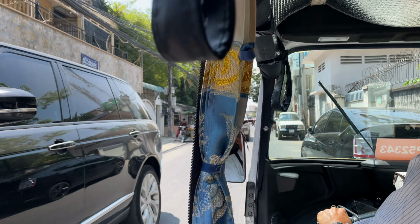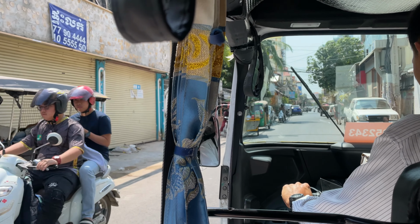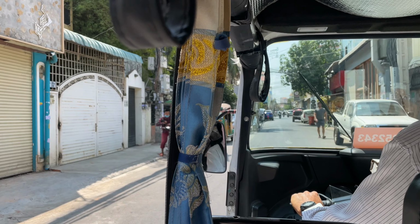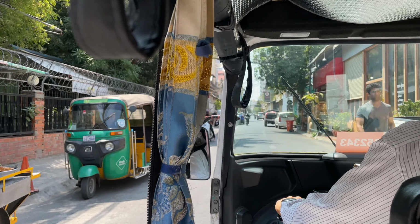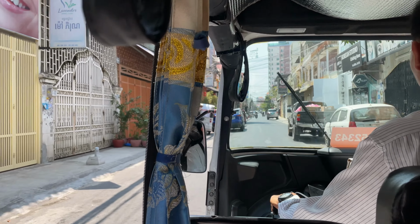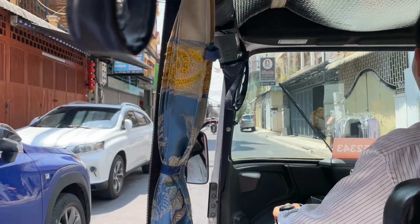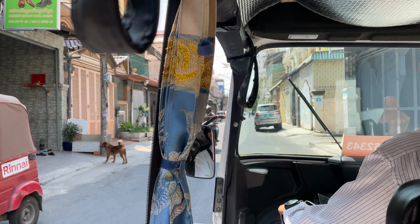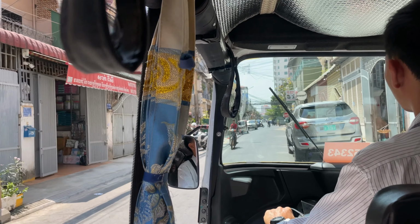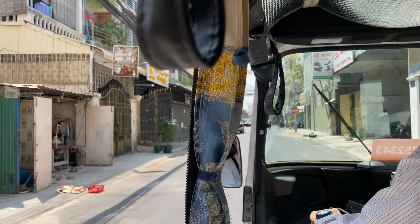So we're just taking a tuk-tuk to the market, and then I think we're just gonna see the French Quarter because Cambodia was a French colony before, so it still has some of the buildings and stuff. So just to see that, and that's pretty much our day. Probably just go to one of the malls to calm down and relax, because like I said, heavy. We need something light right now.